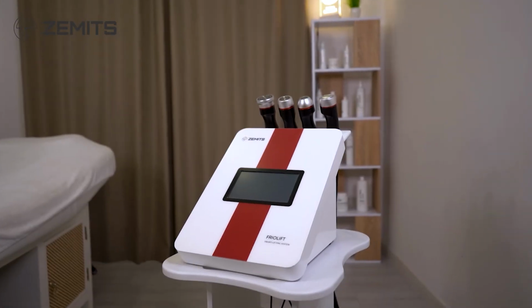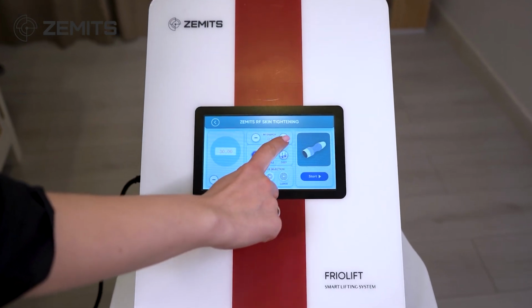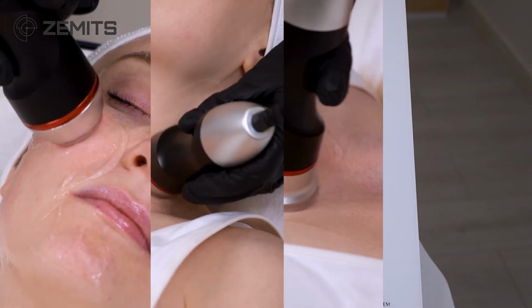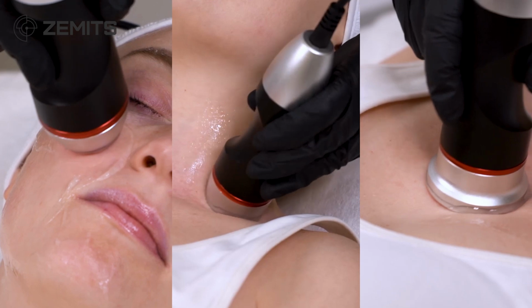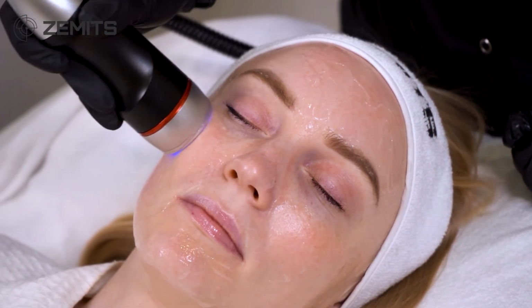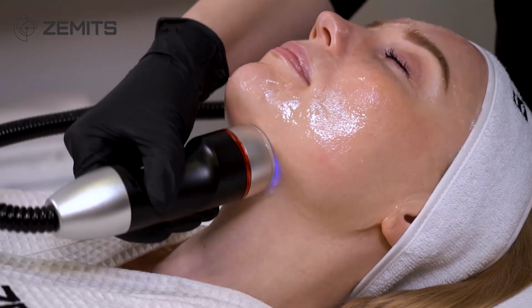The Zemits FrioLift system features a modern ergonomic design and an intuitive interface that allows for easy customization of treatments for each client. It has 3 RF handpieces of varying sizes for the face, neck, and décolleté, and 1 cryotherapy handpiece. The applicators are made from medical-grade steel, ensuring safety.